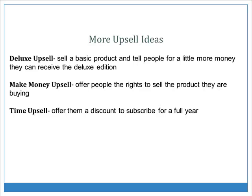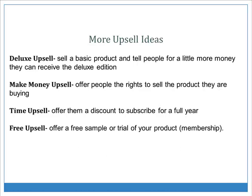So if you get them in there for the full year right up front, you just made a whole lot more money off of that lifetime of that person, because they've bought for the year now instead of coming in and just paying for it. And a lot of times they'll stick around for a year because they're still going to want those benefits that they've already paid for. Free upsell.